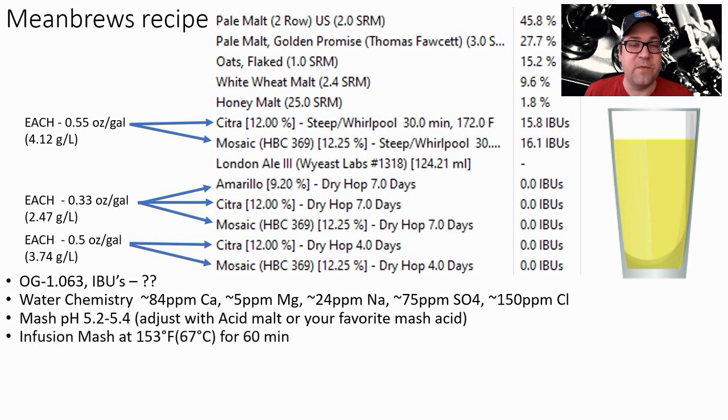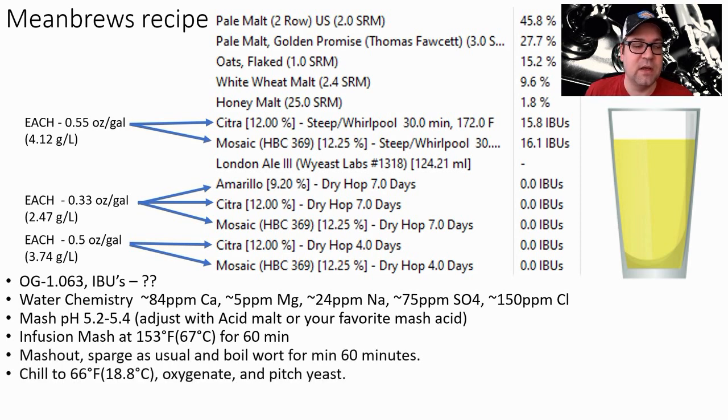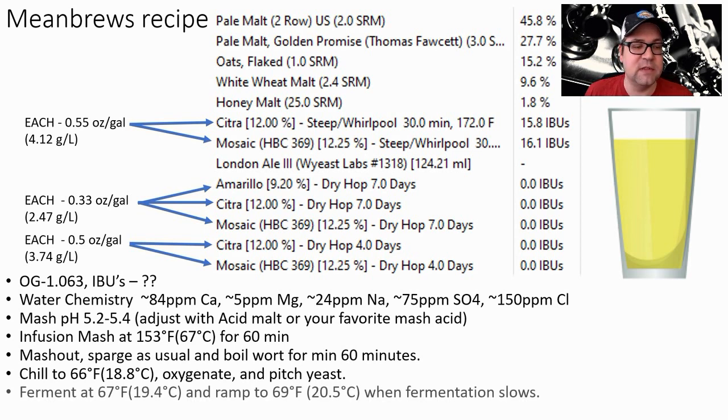We're going to do an infusion mash at 153 Fahrenheit or 67 Celsius for about 60 minutes. We're going to mash out and sparge and boil for 60 minutes. I'm going to do all my Whirlpool at the end. Don't forget that. When the Whirlpool's done, I'm going to chill to 66 Fahrenheit, 18 Celsius, oxygenate and pitch healthy yeast. I'm going to ferment at 67 or 19.4 Celsius and then ramp up to 69 when the fermentation slows. And that's it.